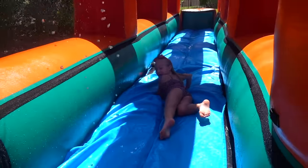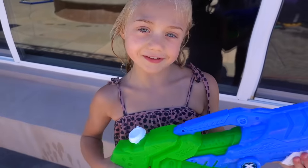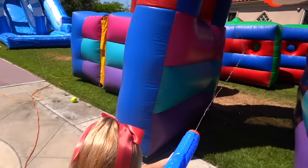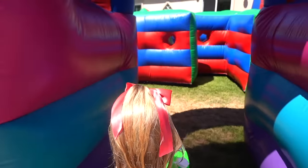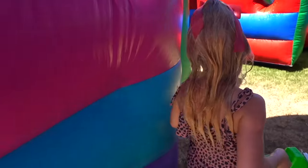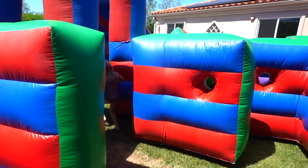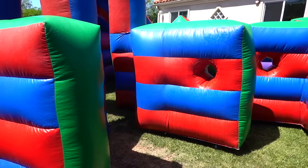Okay, so we're going through the obstacle course. Well, not the obstacle course, the maze. All right, so if you go in that corner and hide, and then I'll come and get you, okay? Okay. Ready? You need 5 seconds to find a good hiding spot. 5, 4, 3, 2, 1, action.